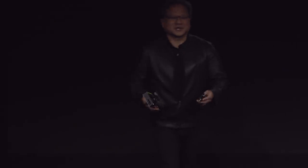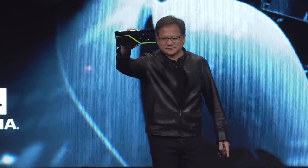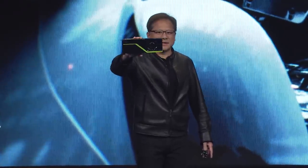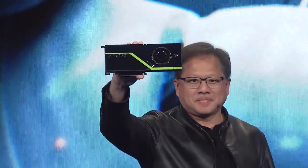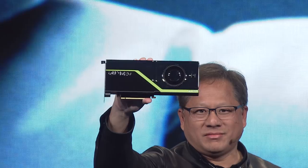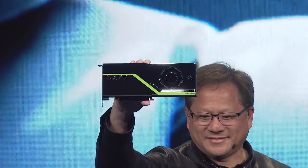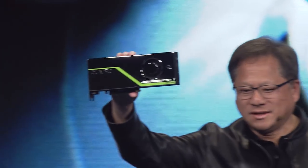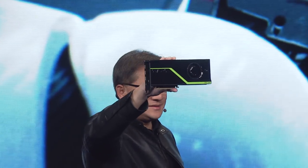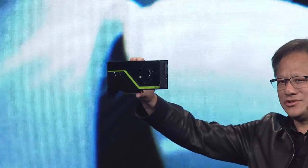Give me a second. This is an intricate process, and I'll show you why in just a second. It turns out it was running on this. Just one single GPU. Ladies and gentlemen, this is the world's first ray tracing GPU.